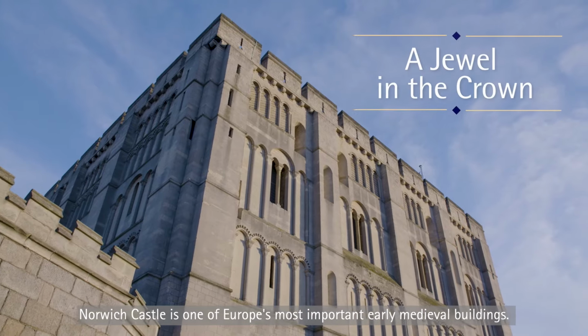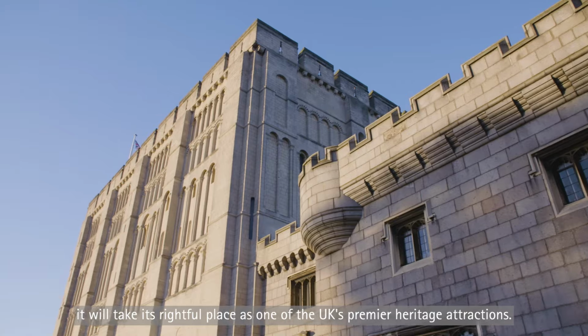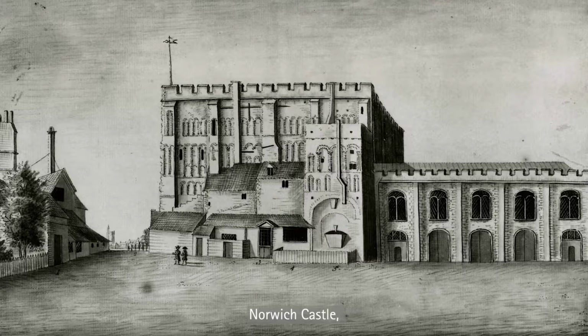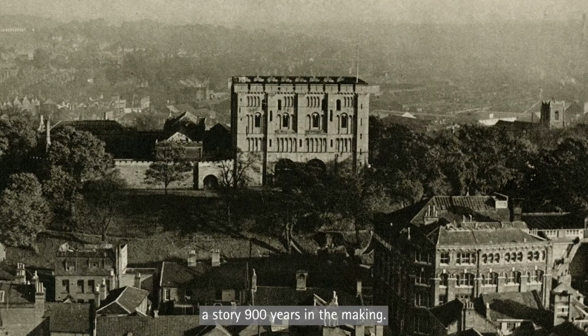Norwich Castle is one of Europe's most important early medieval buildings. When the castle keep reopens, it will take its rightful place as one of the UK's premier heritage attractions. Norwich Castle, Royal Palace, Reborn. A story 900 years in the making.